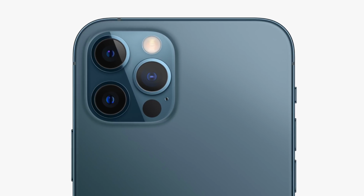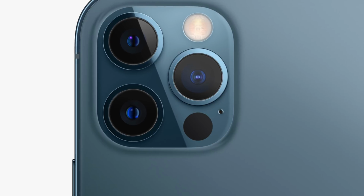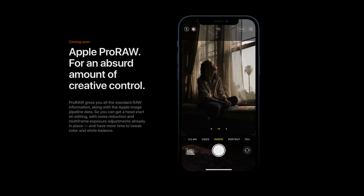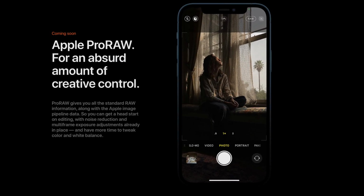So right now, based on all the information we have from the Apple event, I would say the biggest consideration is to step up to the Pro model, especially the iPhone 12 Pro Max in particular, if you want the best possible camera system on an iPhone, and you plan on using some of those exclusive camera features, like the Lidar Scanner for night mode portrait shots, or Apple's new Apple ProRAW codec for getting more advanced control over editing your photos.